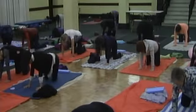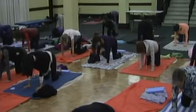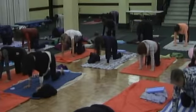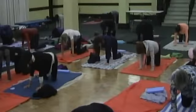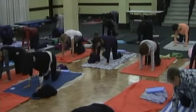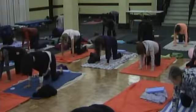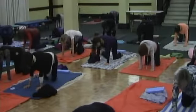And just noticing what places in the spine are involved or less involved. Are the ribs one side longer than the other? And notice the back side of the ribs. Notice the front side of the ribs. That's good. And rest now.